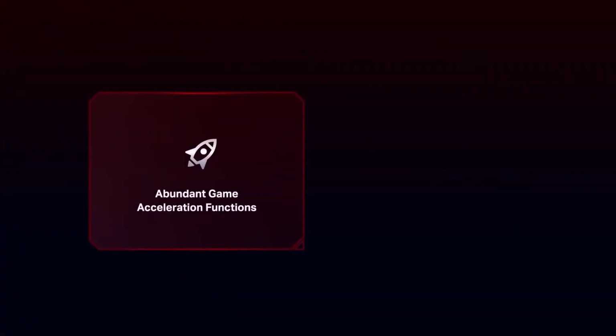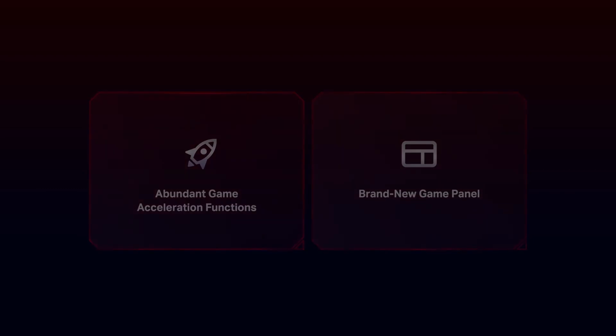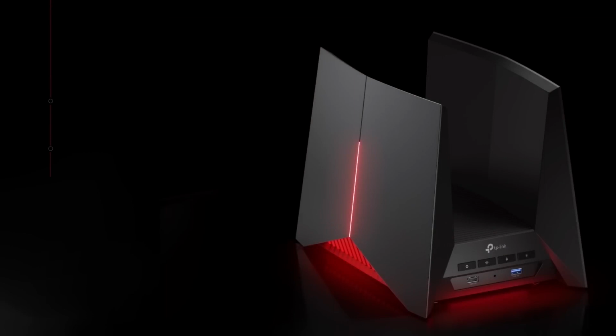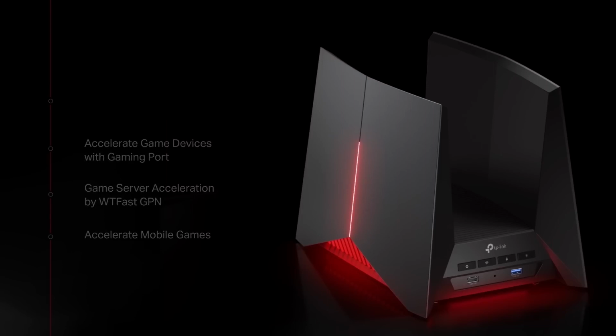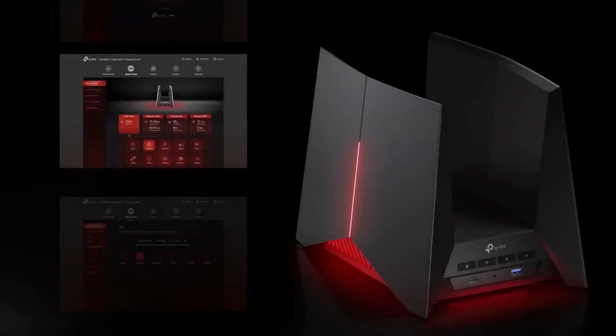Today, we're giving multiple means of acceleration to reduce latency. A brand new game panel lets you see the final acceleration results and customize your gaming atmosphere with seamless LED color adjustment. The router accelerates your game streams and reduces latency to ensure your gaming stays immersive by accelerating game applications, game devices, and mobile games with game servers acceleration by WT-Fast GPN. The router accelerates game streams to ensure your network runs faster than your reaction speed.